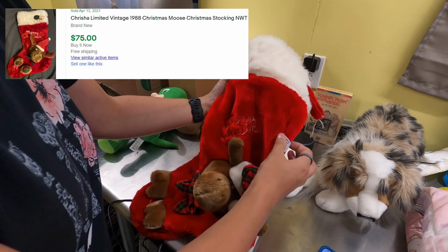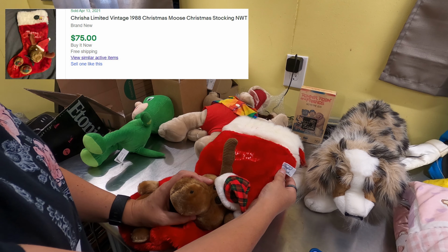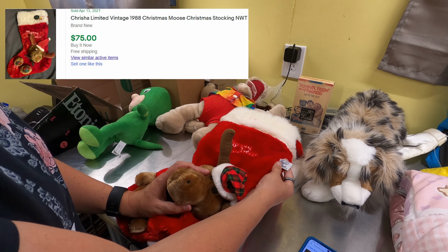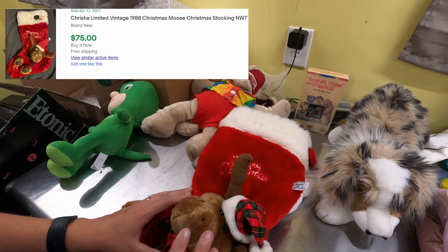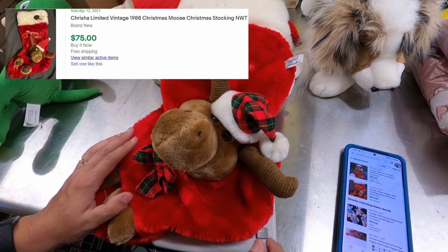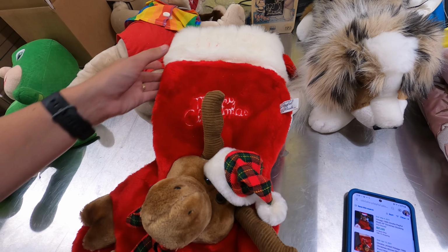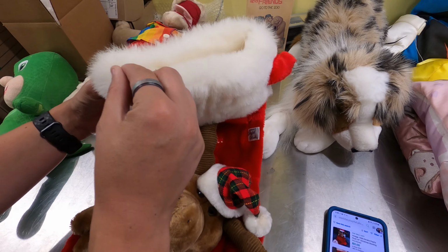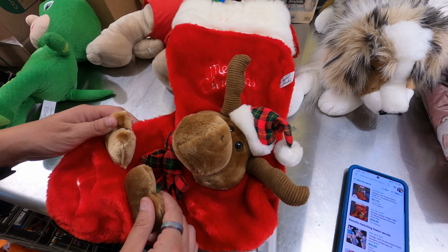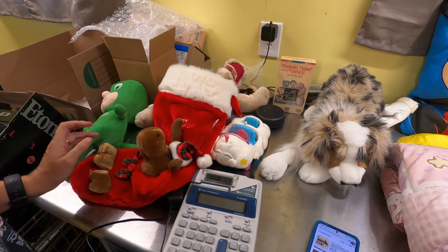So this is Krisha Playful Plush. It's a moose stocking, and I actually had found a Krisha Playful Plush Christmas moose a while back that I was comping that wasn't really worth anything, but this stocking actually came up. When I saw it, I grabbed it and I double checked again, and there was one that sold new for $75. Obviously this one isn't new and it's not Christmas time, so I'll clean it up a bit and price it a little bit lower than $75, and I'm happy with that. So that was kind of cool seeing that after seeing comps on that already.